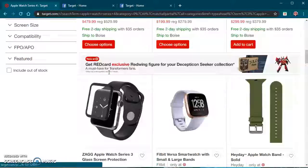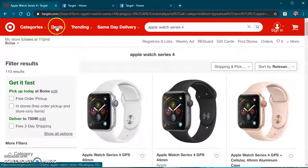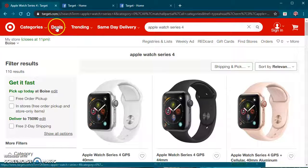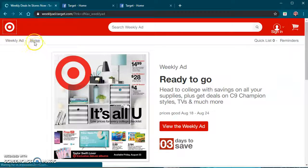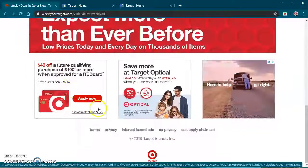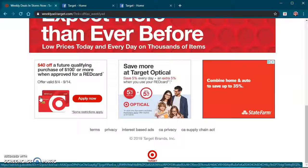So I'm a big fan of Target products. I like their website. For me, I use it every now and again. I use the Target app mostly, but I like the fact that the deals are here. You can click around and see the deals for our location here in Boise, and everything is here. It's easy to access. I think it's just a clean, general, overall website. I definitely would give it two thumbs up.